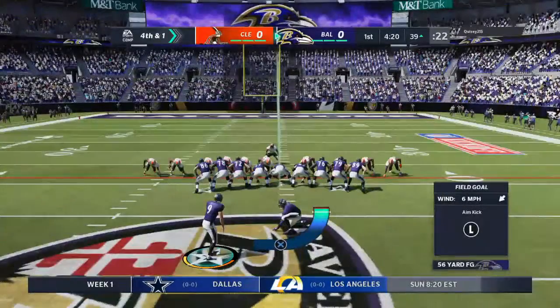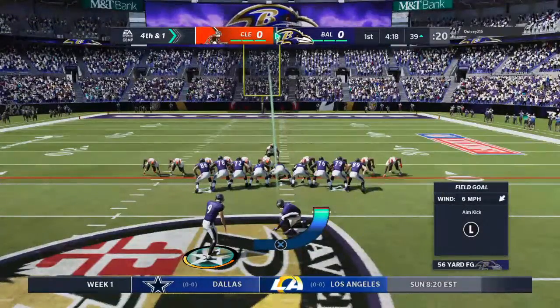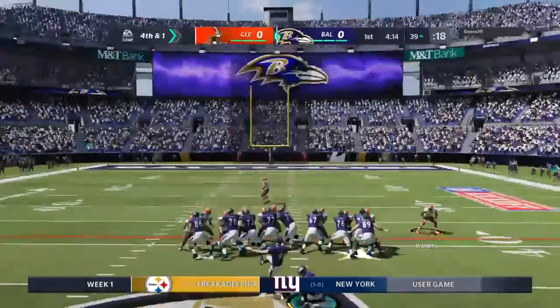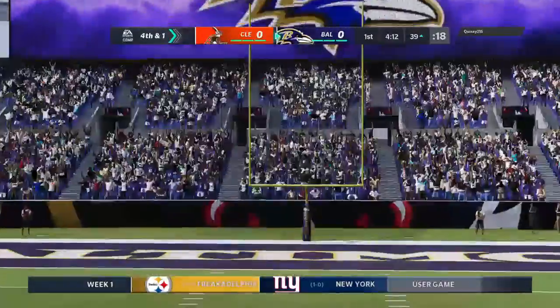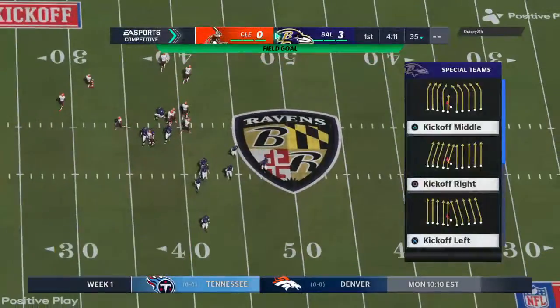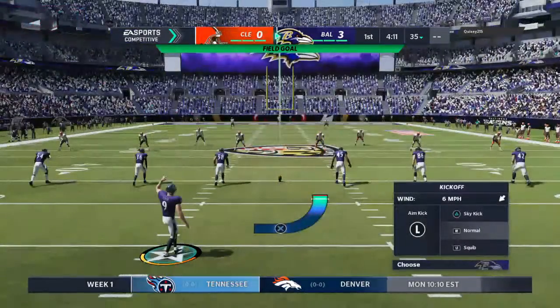Now Justin Tucker. He has hit from 61 in his career, so he has the leg for this. This will be from 56 yards out. And his kick is good. He got every bit of that one as it's good from 56 yards out.